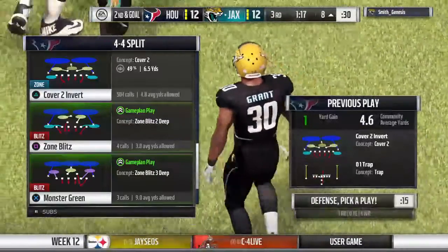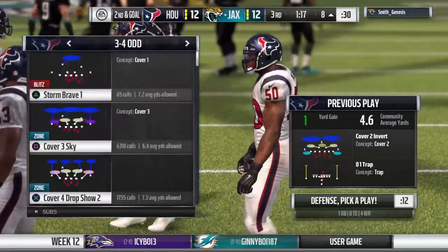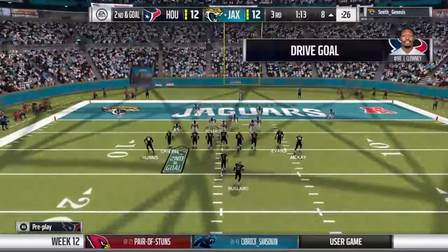And if I'm them, I get a little bolder now. They won the first battle. Keep coming after them. Put the pressure on them. Let's go, defense. Let's go, defense.